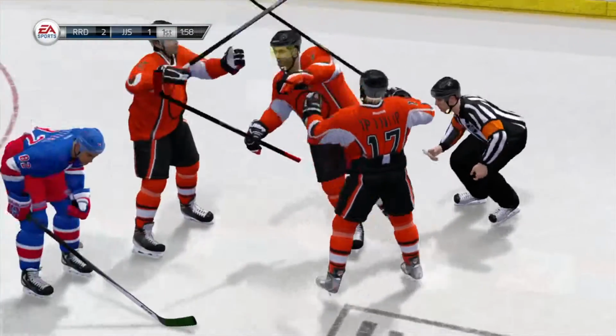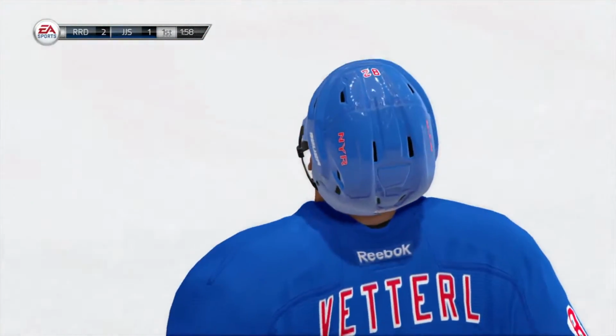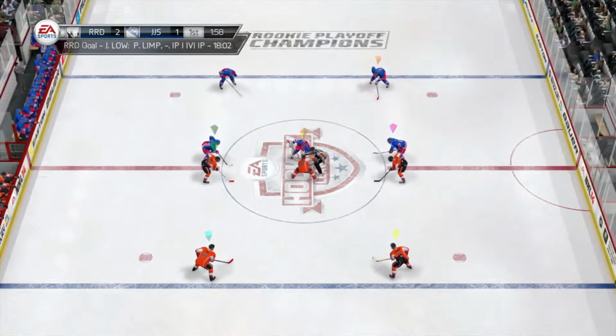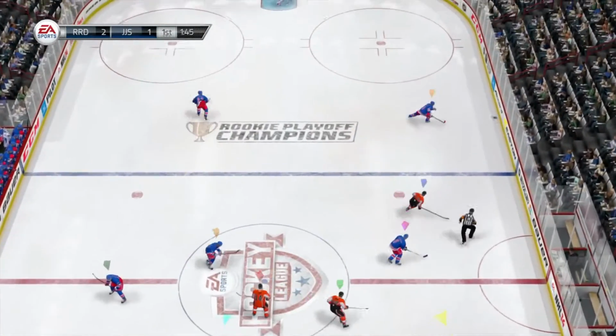He scores. Here's what happens when a defenseman joins in the rush, Phil. Yeah, he created an overload on the play. I mean, it's impossible to cover with him joining the rush, and he is rewarded with the goal.